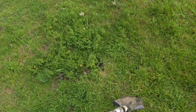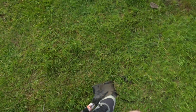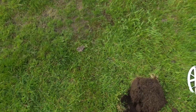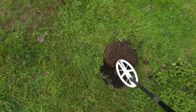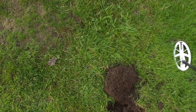Got 56 here, right next to some rabbit poo or sheep poo. Not too sure. As I said, it's a bit rocky underground here on this hill. Right. Let's see what's a bit more around this side.